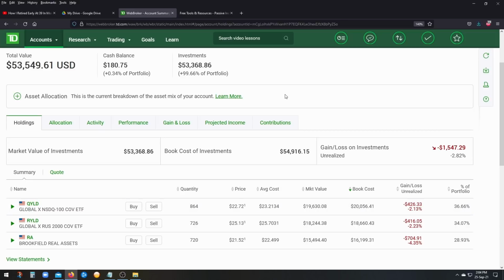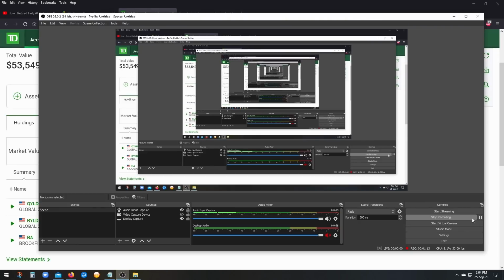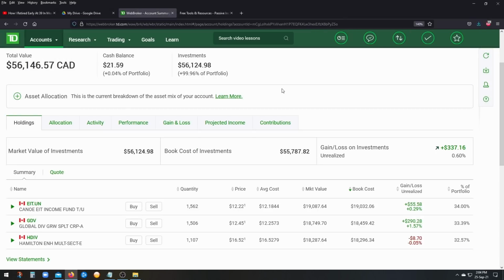Now let me show you what we have in her Canadian currency account, because for her RRSP, we decided to go half US, half Canadian. So let's go into the Canadian ones now. This is Erica's Canadian currency RRSP account, and as you could see, there's 3 stocks in here.